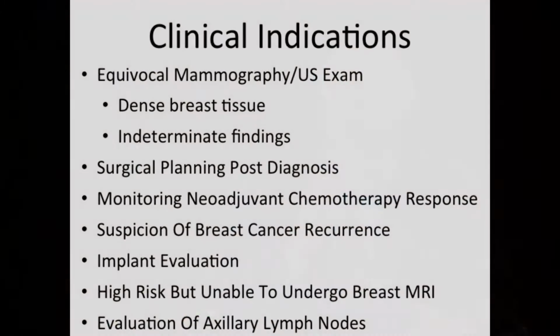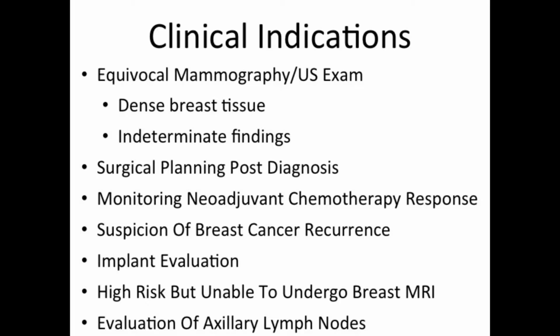We can't really use it for screening, but I wish we could, and I think someday we will be able to use it for screening in the patient not yet diagnosed with breast cancer because of its sensitivity and specificity, which I'll show you in just a little bit. And even in the patients who are recommended to have MRI because of increased risk or other factors, many patients cannot tolerate having MRI. We know at least 15% of the patient population who we would like to get an MRI can't tolerate it for either weight restriction, anxiety, claustrophobia, implants, and so on. So these patients are ideal to have PET mammography.